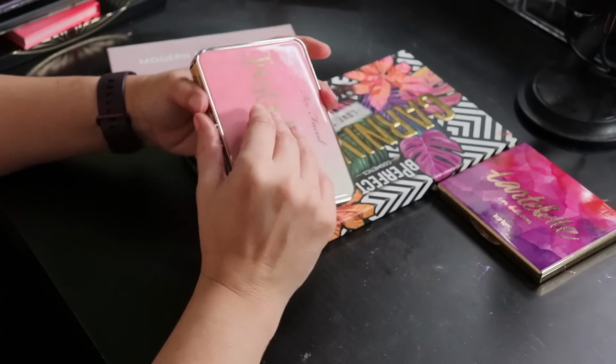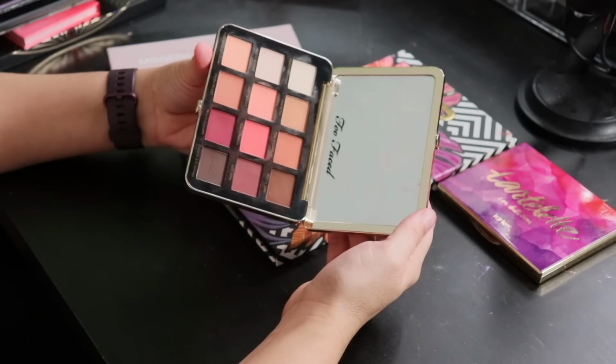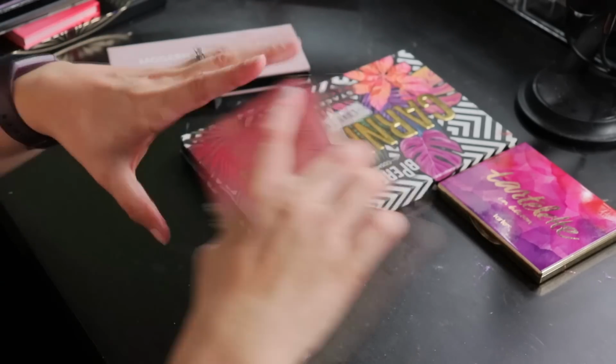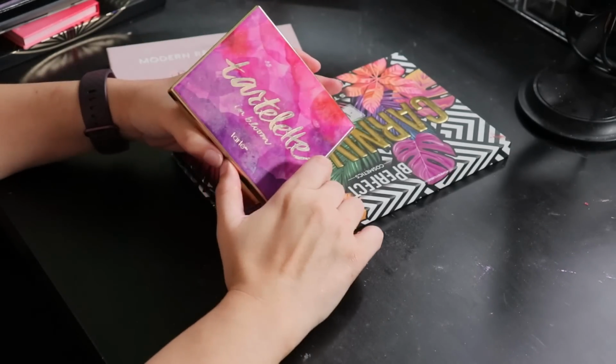I don't know. Why is decluttering so hard? Okay, I'm gonna keep it. I'm gonna keep that one. Okay, Tartlet in Bloom. Now, here's the thing.